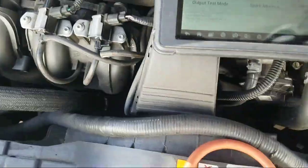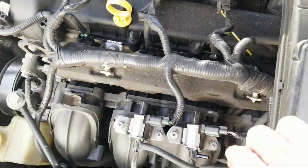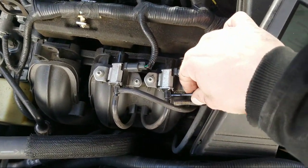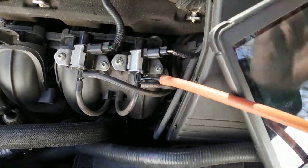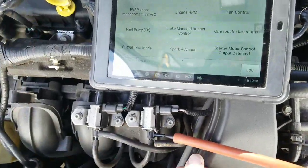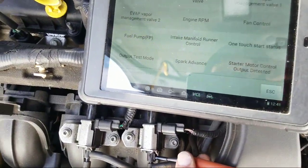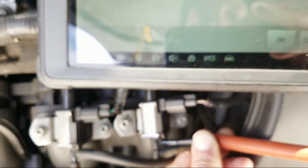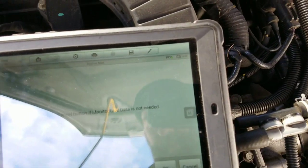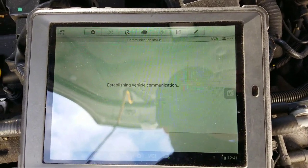Okay, so this finally came up. Gonna go right into this port right here, which is going to be the outlet. I'm going to try to do this one-handed. You guys are going to get real close here for a second while I touch that button. Intake manifold running control. We really don't care about the live data. We're going to hit the cancel button.